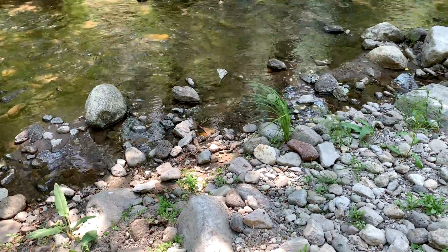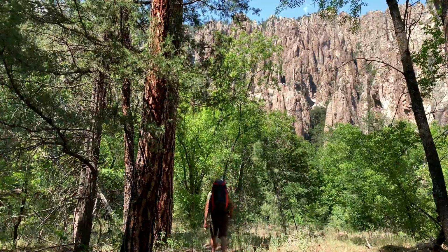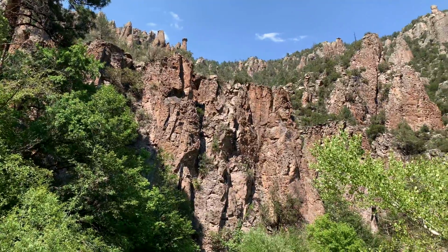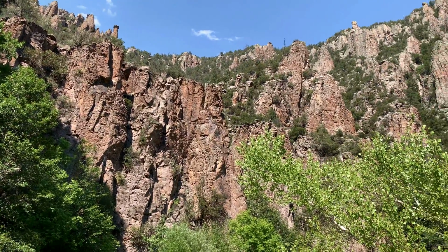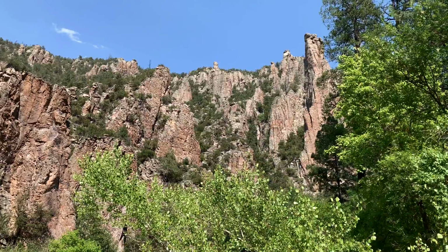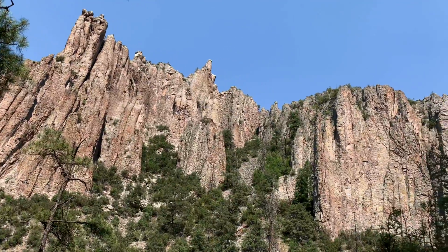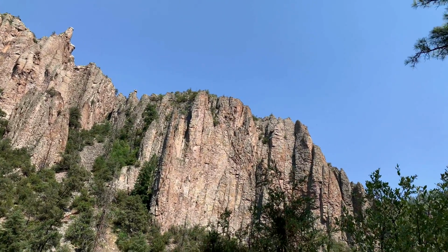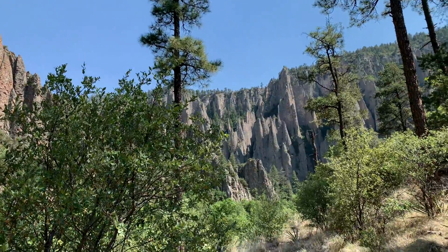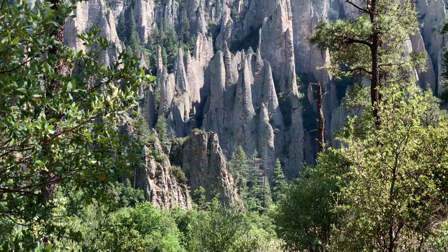I seem to have a knack for encountering snakes on the water. Pretty awesome panorama in front of me. I'm kind of surrounded on all sides by these cliffs. It's just stunning, the detail in the rocks.